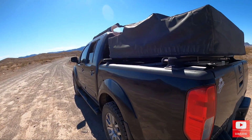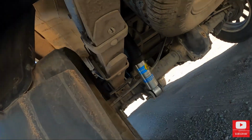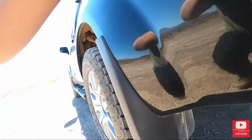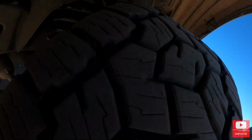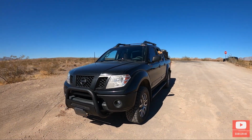I did just upgrade the suspension on the truck, and so that's one of the reasons why we're coming out here today, to do a little shakedown run and make sure everything's good with the new shocks. So those shocks that I did put on are called Bilstein 5100s, and I'll show you that back here. So hopefully you guys can see those. And I did put it at the highest settings, which is about 2 inches of lift. Hopefully that'll smooth out the ride quite a bit when we are hitting the trails.